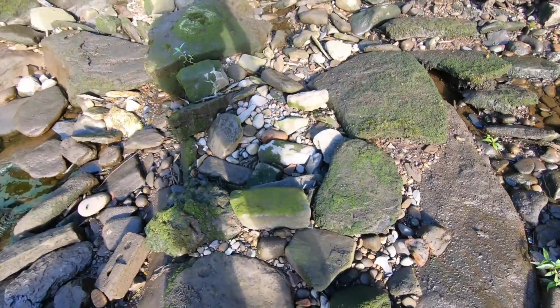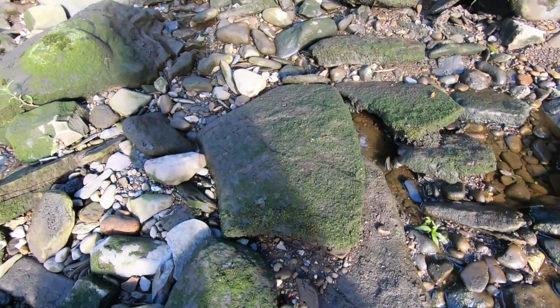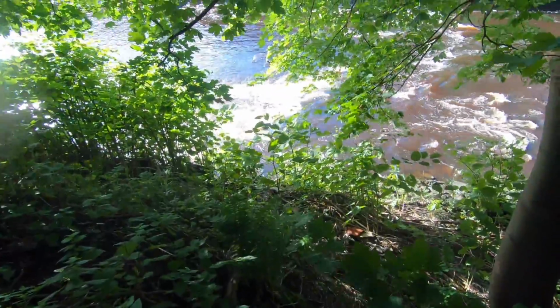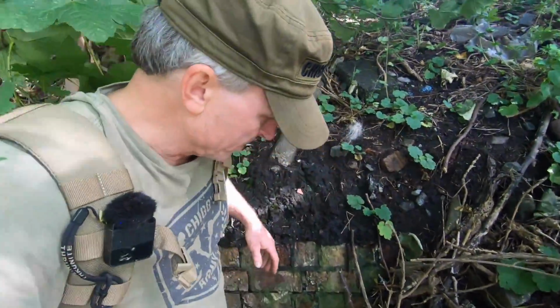That's a rock. But this looks like it was man-made, doesn't it? These look like they're in a line right here. Not saying they were put there, but I think they might have been at one point. The tide still hasn't gone out enough, and I kind of ran out of places to look. We're going to wait just a little bit longer, but I decided to come up the bank here, hoping there might be a bottle or two.